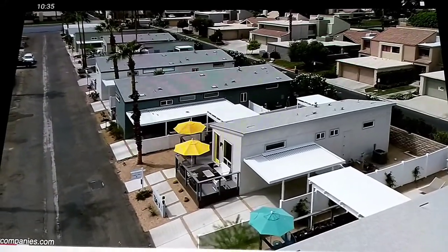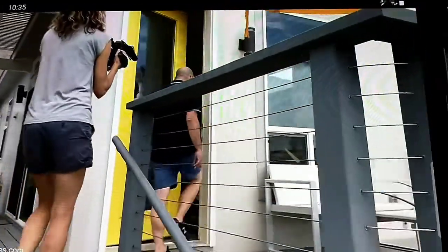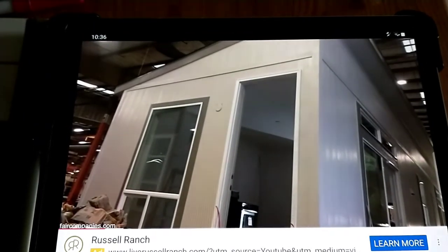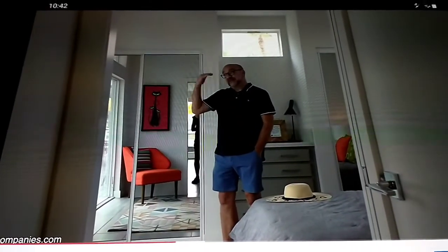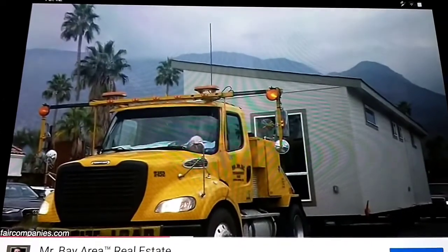Here we are today. People think it's like 200 square feet, and our smallest one is 600 square feet. You work with the manufacturers because they're mass production. They have this size window you could use, or this size. We couldn't custom size it. We couldn't go higher because these have to go down a freeway and underneath overpasses. The same thing with the width.